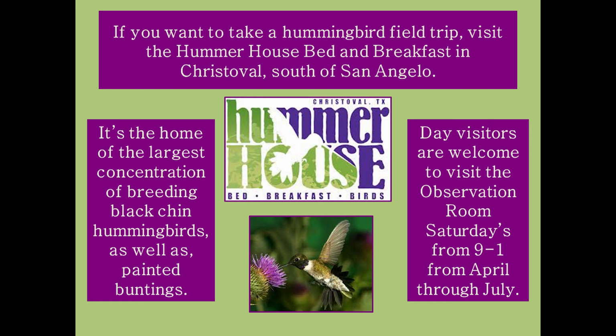It's home to the largest concentration of breeding black-chinned hummingbirds in the country. Also, the largest concentration of breeding painted buntings in the country. If you don't know what a painted bunting is, look it up. They're really cool looking. It looks like a 3rd grader decided to paint a bird with every color in the crayon box.